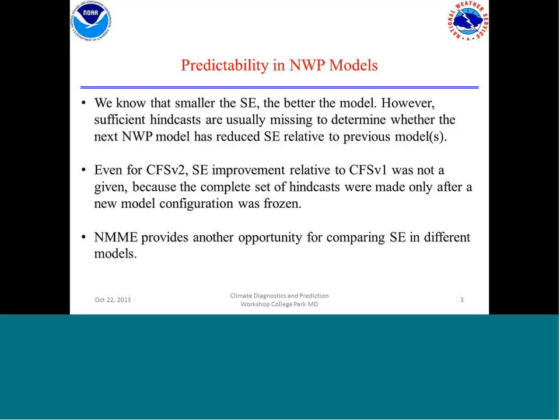And so it is kind of good and bad for me to sit in the back and see the baby we put out as version 2. Some people love it, some people hate it. But when we actually put it out, we had no idea of all of the research that is being done now to say how good it was or how bad it was. And that's just the way operational centers' models are run. So now NMME provides another opportunity for comparing different models. The next time around, when we have version 3, we not only have the older version 2, we'll have a whole set of NMME models to compare against. So that's a good thing.